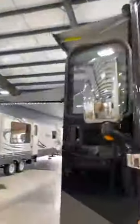All right, so let's go ahead and move on inside. Again, this is the Aria 3901. It is a beautiful coach.